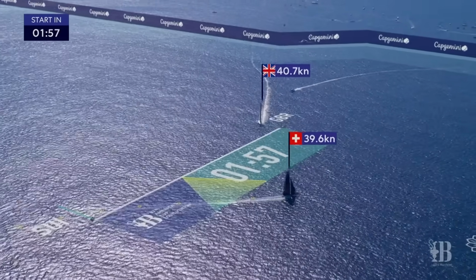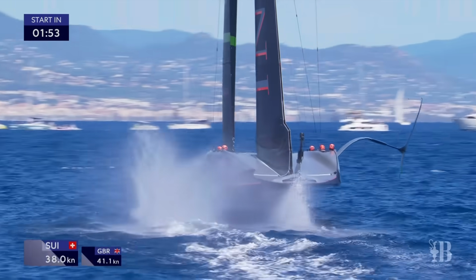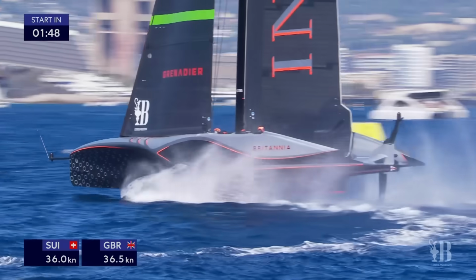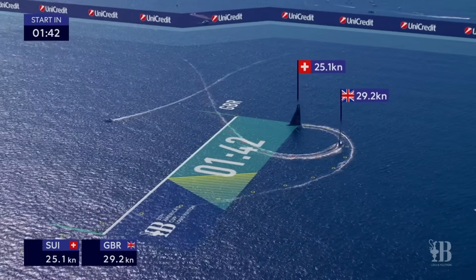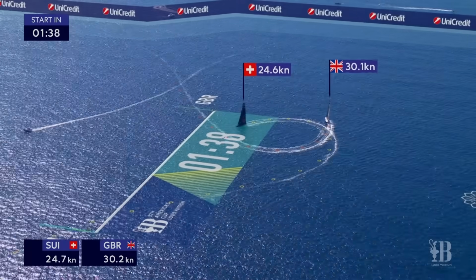Tiny bit behind, but time this is pretty much spot on. They get the green light as well. So here we go, second race of the day, the Louis Vuitton Cup semi-finals. Circle. Slow increase in breeze, so should see some slight increase in performance and speeds.